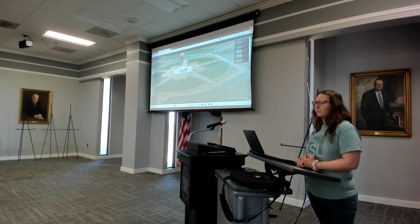And the second question I have is, the FEMA floodplain map clearly shows that this park was built in a floodplain. How is that possible?